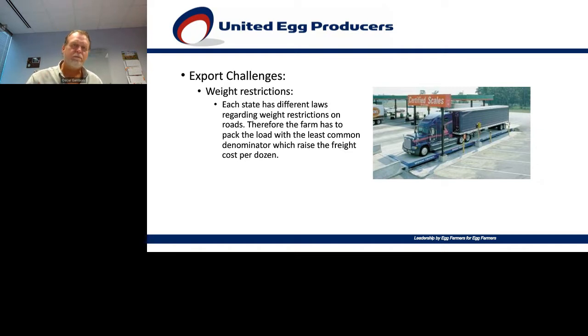So whatever transit route they're taking, they will look at which state has the most restrictive weight requirements, and they will pack that load accordingly, and that can cause some increased freight cost. Or even if it's not going into Mexico, if it's just going to the West Coast to get on a boat and out, those things can also come into play.